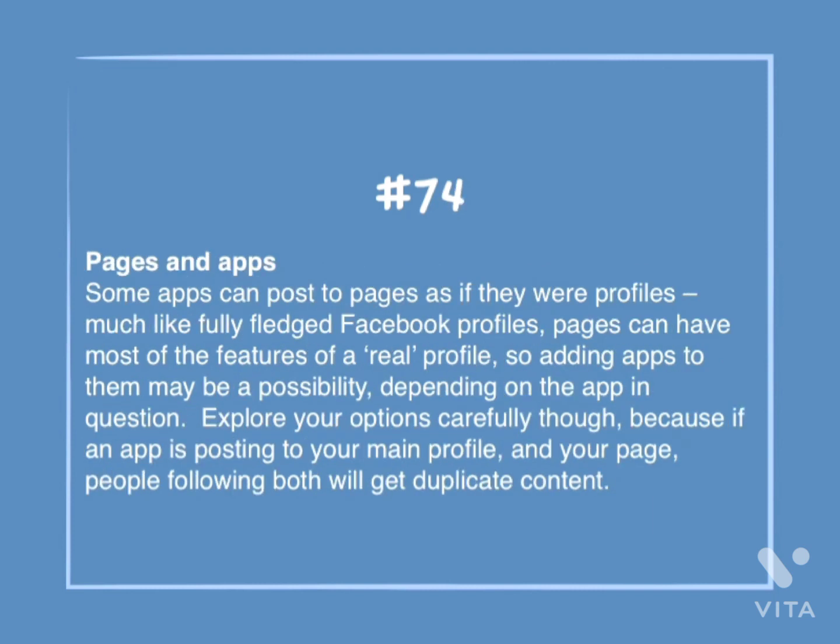Number 74, pages and apps. Some apps can post to pages as if they were profiles. Much like fully fledged Facebook profiles, pages can have most of the features of a real profile, so adding apps to them may be a possibility, depending on the app in question. Explore your options carefully though, because if an app is posting on your main profile and your page, people following both might get duplicate content.